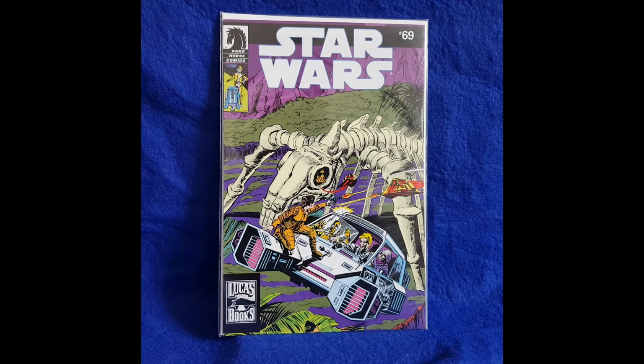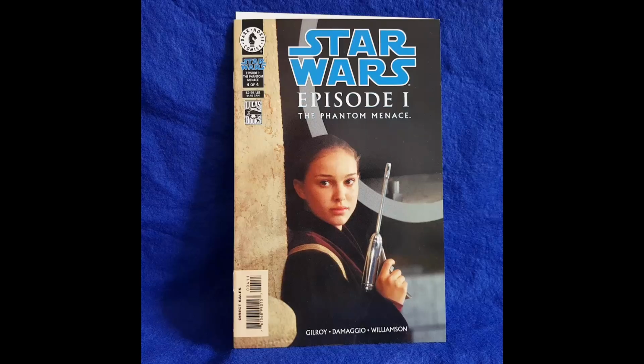So anyway, this is the book you want to get to have the first appearance of a Mythosaur. So yeah, keep an eye out for this one.